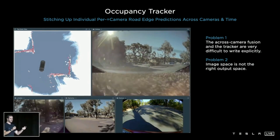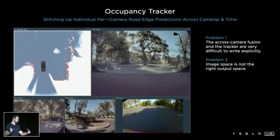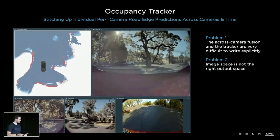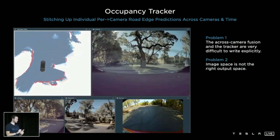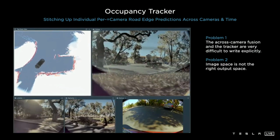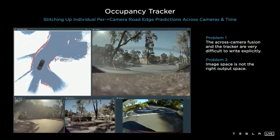So here we see that the curb detections from the images are being stitched up across camera boundaries and over time. Now there were two major problems, I would say, with this setup. Number one, we very quickly discovered that tuning the occupancy tracker and all of its hyperparameters was extremely complicated. You don't want to do this explicitly by hand in C++. You want this to be inside a neural network and train that end to end.